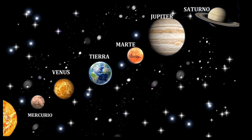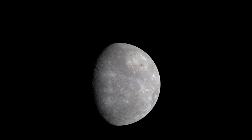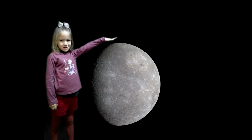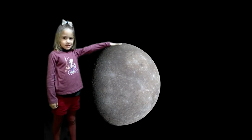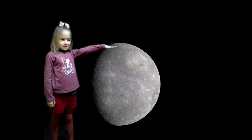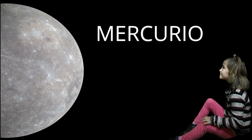El color puede ayudar a diferenciarlos. The color can help us to differentiate them. Mercurio es pequeño y proyecta un color amarillo brillante. Se le puede observar al amanecer. Mercury is small and projects a bright yellow color. It can be seen at dawn.